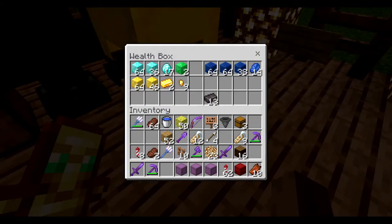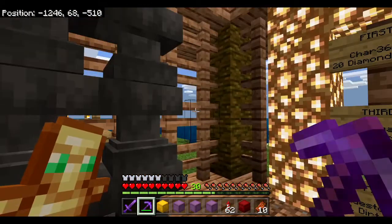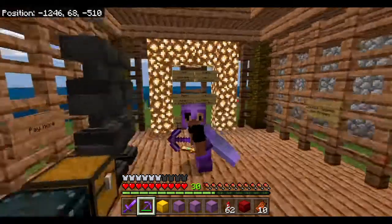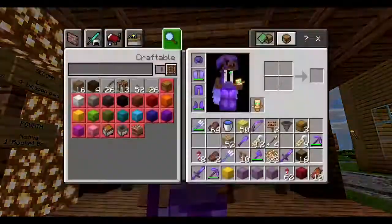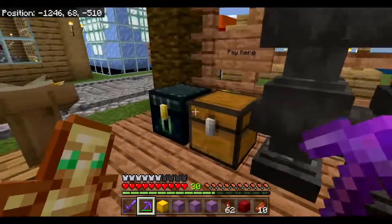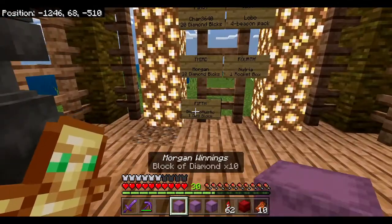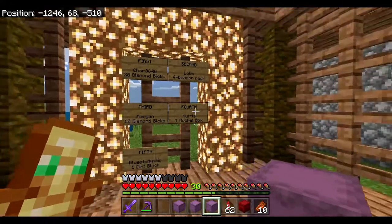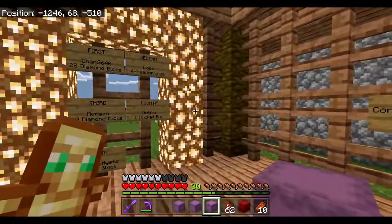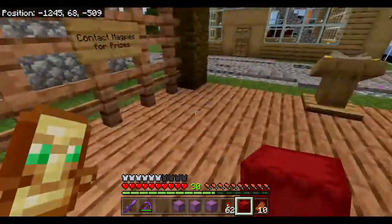Just before I look at all the things, I actually have increased my diamond pool back up to 100 diamond blocks, which is not quite what I was hoping to do. I was kind of hoping to give away more diamond blocks than I actually got, but oh well, I do have quite a bit of stuff to give away. So if we just put my wealth box away in my chest, then we can see we've got Morgan's winnings at 10 diamond blocks here, Char's winnings at 20 diamond blocks, Lobo's winnings are here, which had the most stuff in it, and Nutria's, which is probably the more valuable one, at 1 rocket box there.